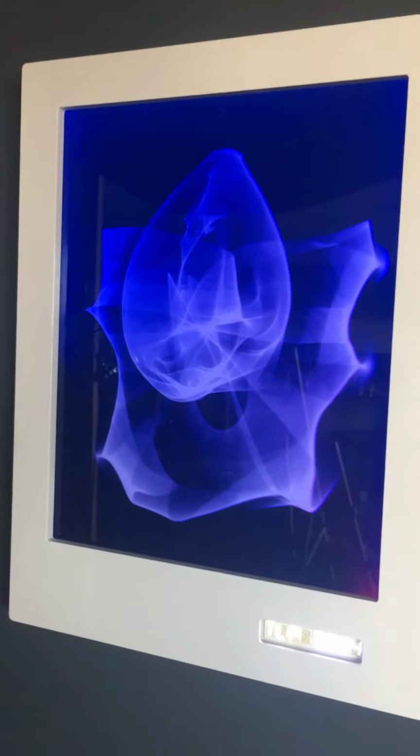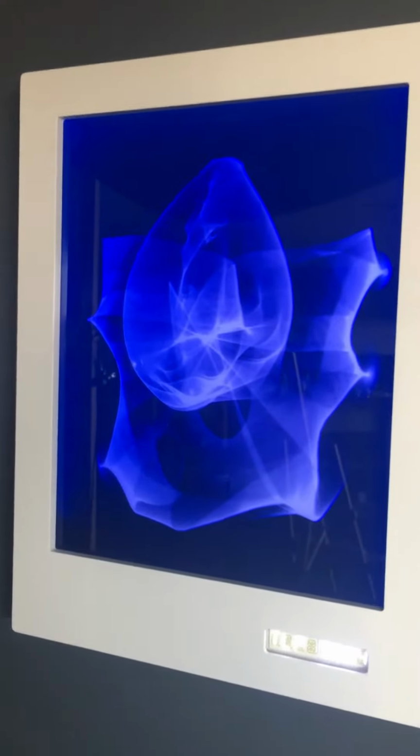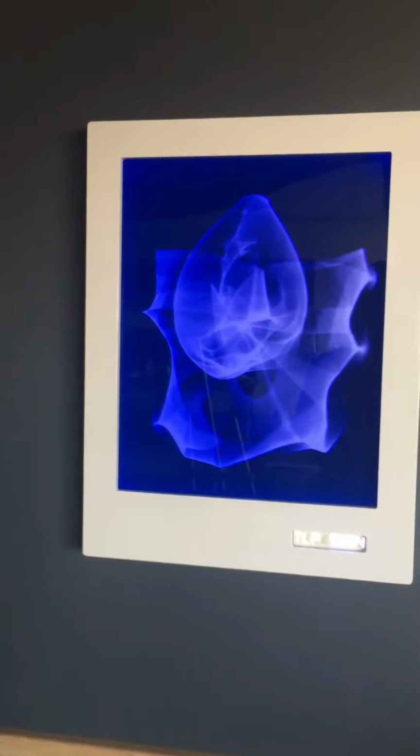But these colors can be changed via different algorithms based on what the token is doing on the market. Is it going up? Is it going down? It can give a mood color of the token, and do some really interesting stuff from that perspective. But yeah, that's the Tulip generative art.